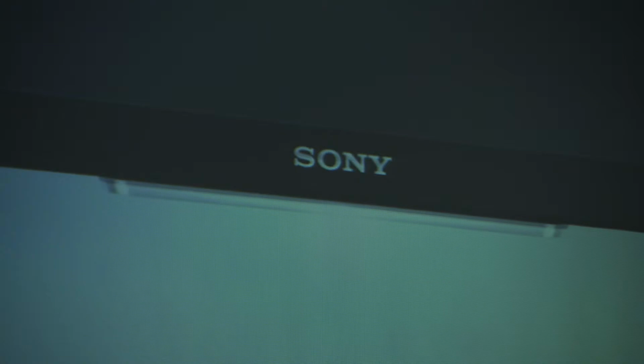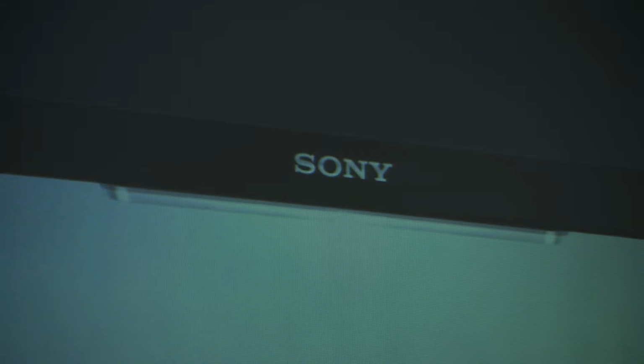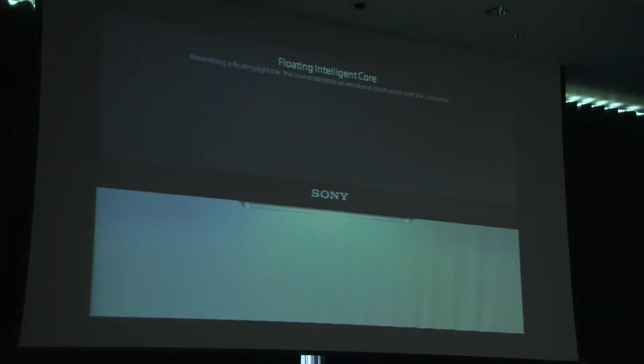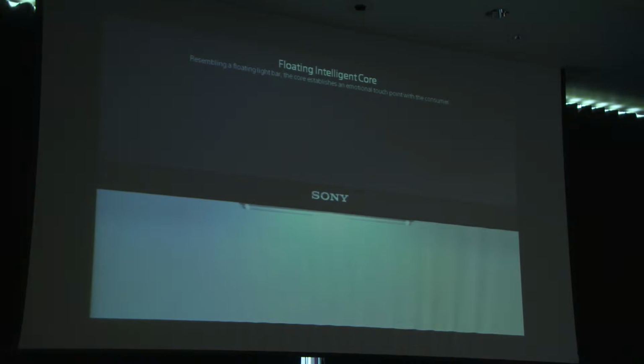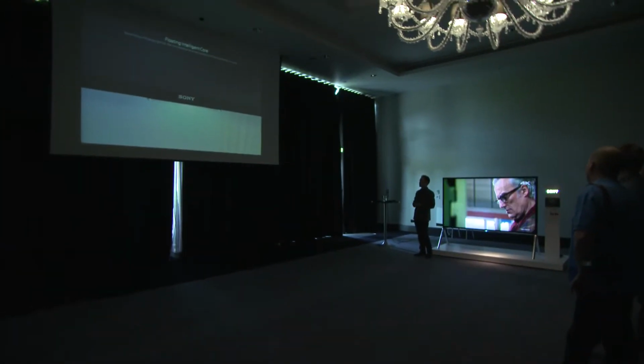Just underneath the Sony logo, you will have an illumination bar, which the 2013 model also had, the same concept. We call it intelligent chord, but it was more like a metallic block, which was mounted over the frame. But for the 2014 models, we redesigned it to look more elegant and minimal, more like a light source infused inside the translucent material. And it's mounted on the bottom part of the TV. This design is implemented in most of the models regarding the intelligent chord. We call it the floating intelligent chord.